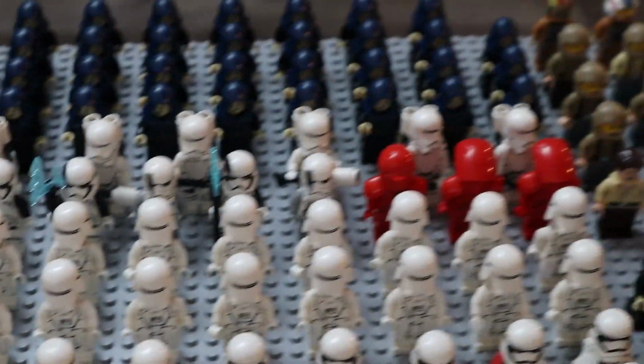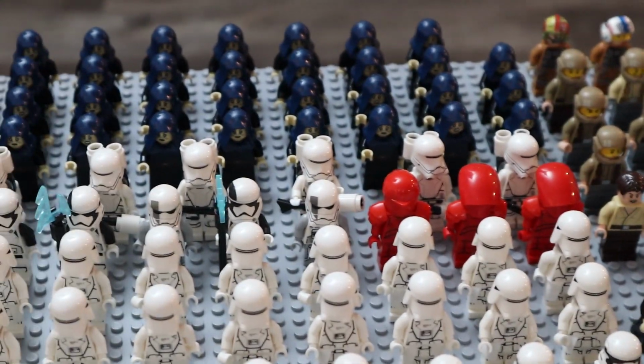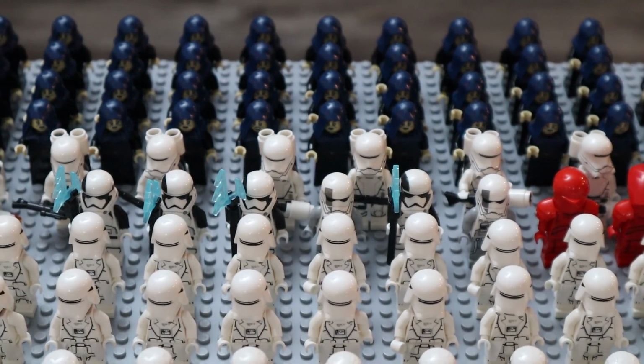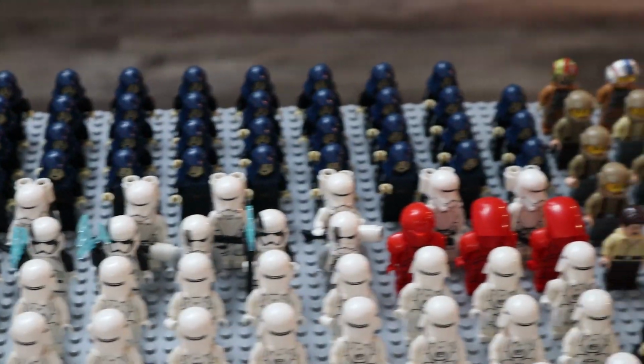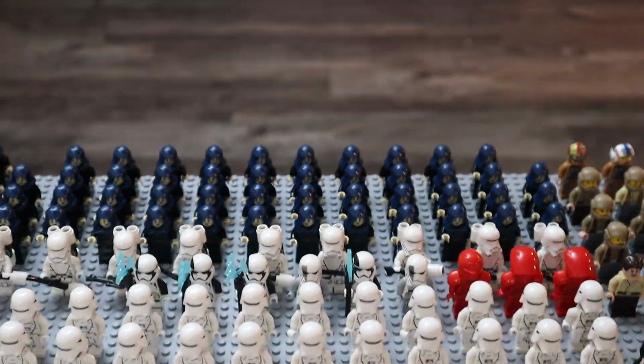Moving to the next row, these are some specialty First Order figures. We have 3 of the Praetorian Guards from the battle packs. We have an ATM-6 driver, another ATM-6 driver, and then a couple of the First Order Specialist Executioners. Behind them, we're going to have some more of these Snow Troopers. These are going to be the Flame Troopers, however. I believe we have 8 or 9 here, so again, a decent amount. And then, like I said earlier, behind them we're going to have the Barriss Offee Army.